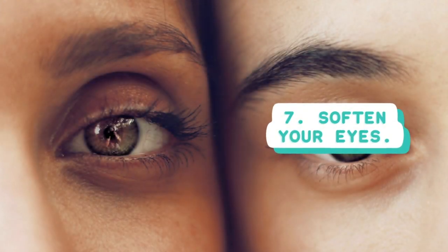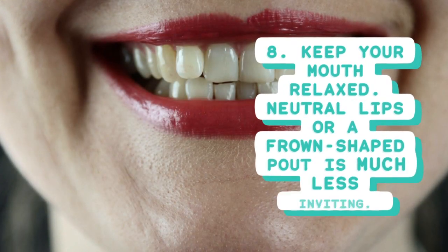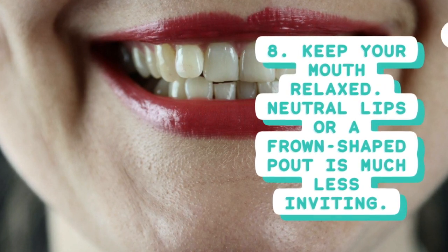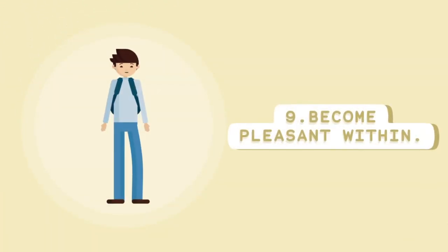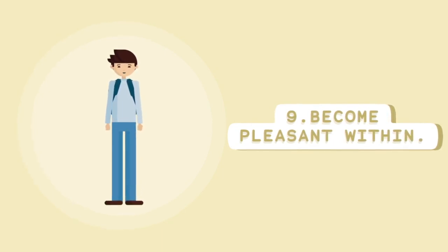7. Soften your eyes. You want to have eye contact, increase your eyes. 8. Keep your mouth relaxed. Neutral lips or a frown-shaped pout is much less inviting. 9. Become pleasant within. If you're forcing a pleasant expression, it can often be picked up on by other people.